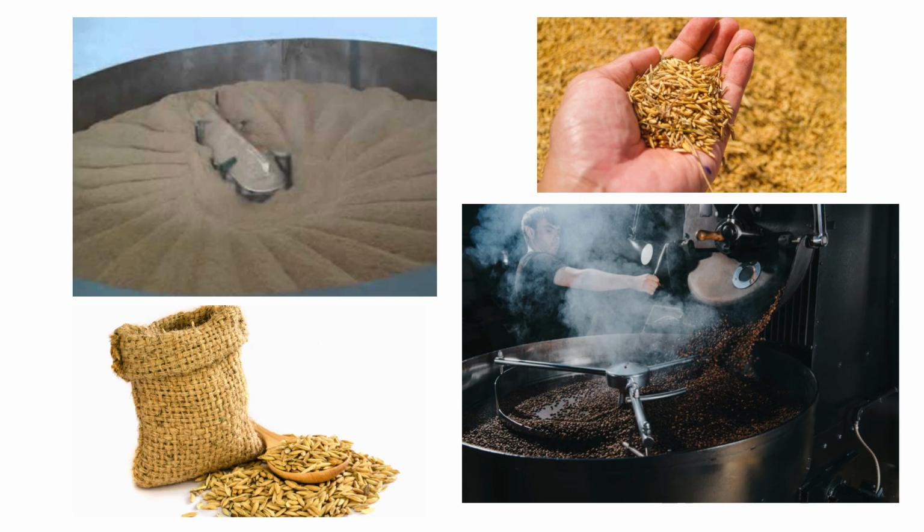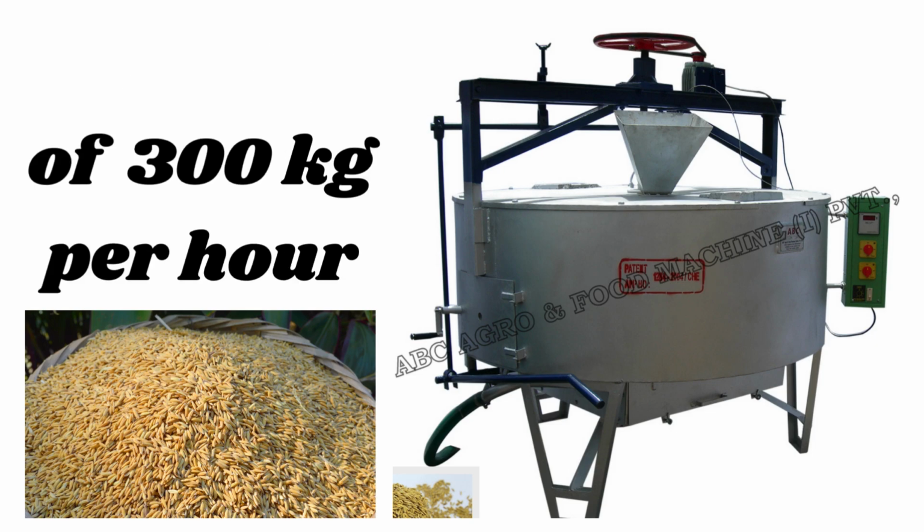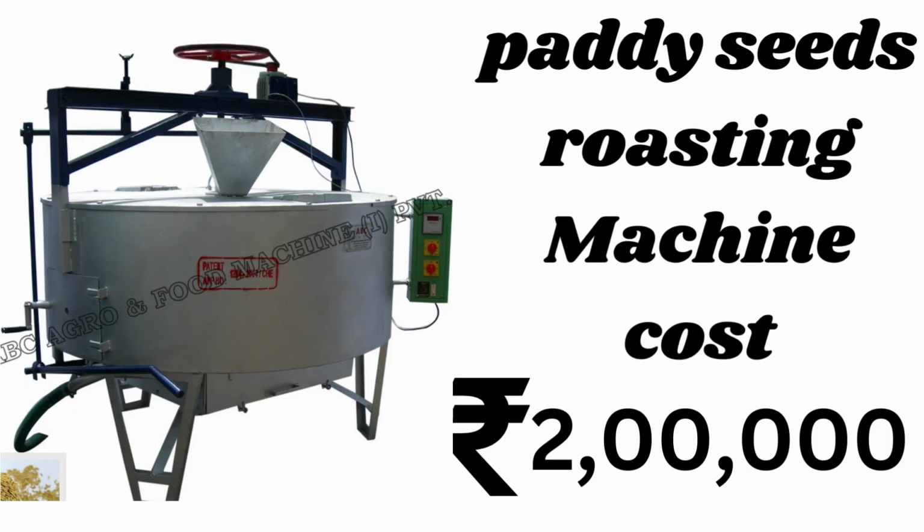Then you will need a paddy seeds roasting machine, used to roast paddy using either sand roasting or hot air. The capacity of the roasting machine should be 300 kilograms per hour, costing around 2 lakh rupees.